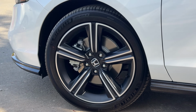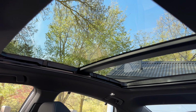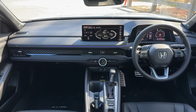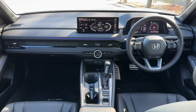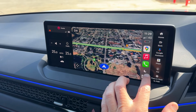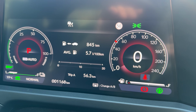You get 18-inch alloy wheels, LED lighting all around the car. You've also got a panoramic sunroof as well. And on the inside, plenty of tech. You get a 12.3-inch touchscreen media system with Google built in, and it's also got Apple CarPlay and Android Auto wirelessly as well. Plus, you've also got some really good tech when it comes to connected services, so you can actually get over-the-air updates for this car. That's great. Plus a digital instrument cluster and a head-up display.